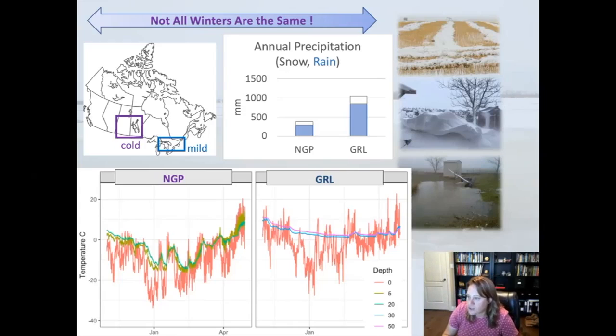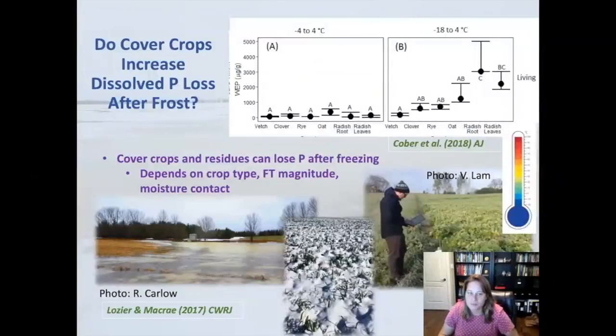So not only do we insulate our soils with snow, this also insulates our crop residues and our cover crops. In a snow-free area like the Northern Great Plains, they get snow, but they get very little snow, and a lot of it gets blown around because they're so flat. The crops can be really exposed to these very, very cold temperatures, where ours may see frost, but they don't see so severe frost. So we looked at cover crops and their potential for phosphorus losses following freeze-thaw cycles.